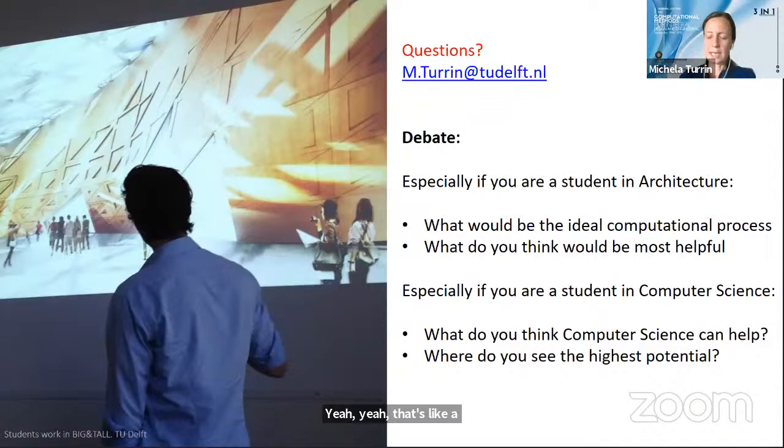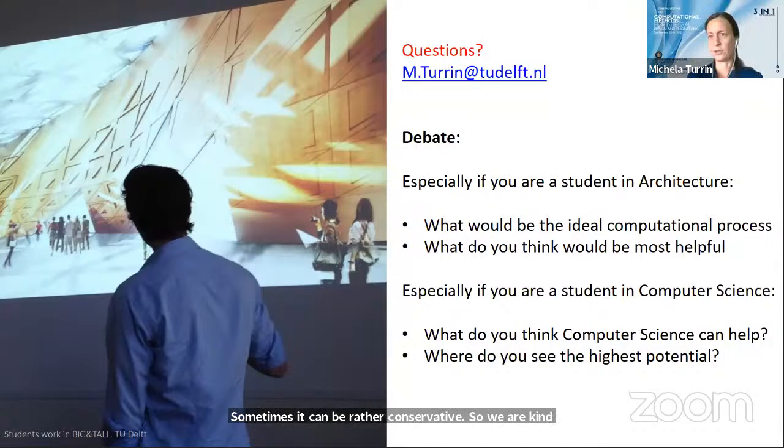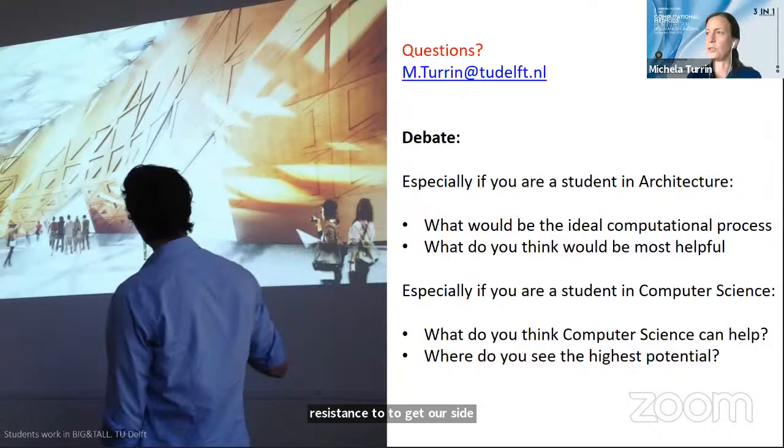Well, let me also make an introduction on that, in the sense that the construction industry, I'm not familiar with how it is in Indonesia, but if I look at it in Europe, sometimes it can be rather conservative. So we are used to building in a certain way, and there is a certain resistance to going outside the standard procedure in the construction process. For multiple reasons, some of which are obviously very valid, but nevertheless, that's a fact.